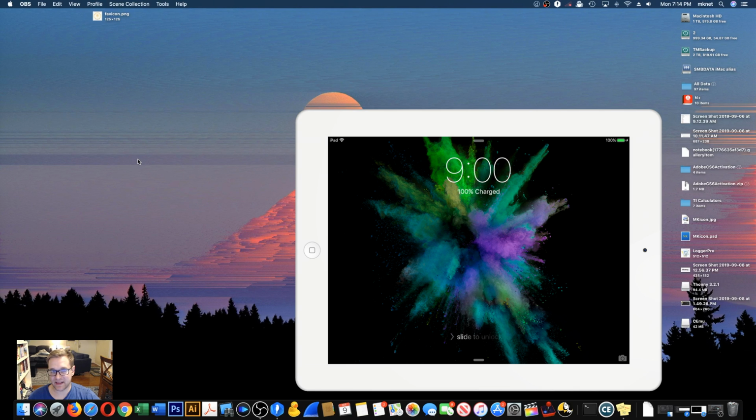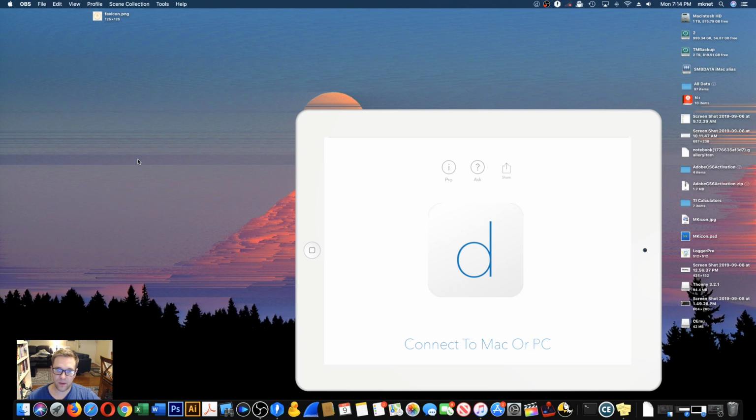Or any kind of multitasking. But there is one thing that I think it does really well, and it's something that I use it for primarily on a daily basis. Now this works in conjunction with an app that costs $10. It's called Duet. For what you get with Duet, it seems like an expensive price for an app, but in reality, you get a lot of bang for your buck.